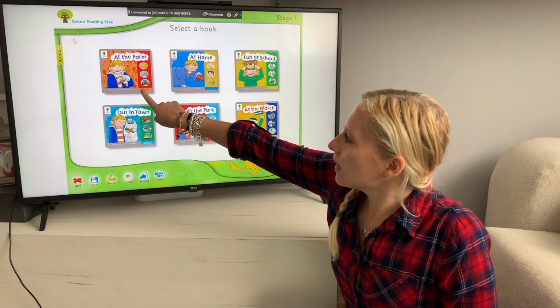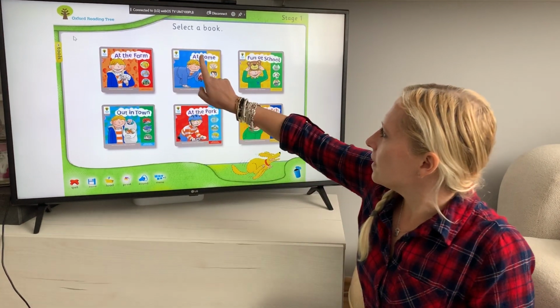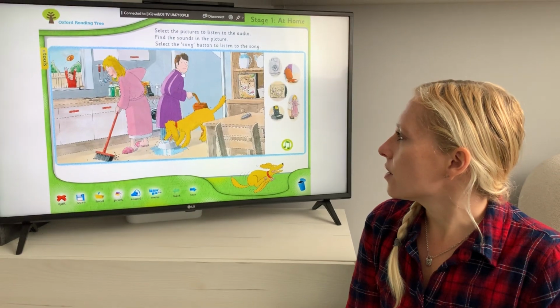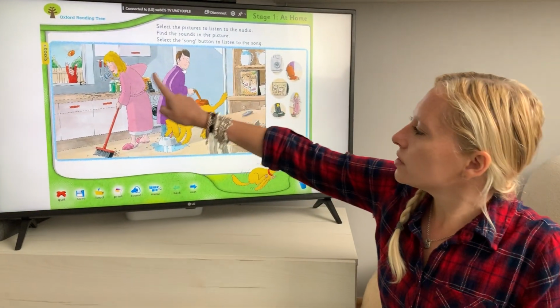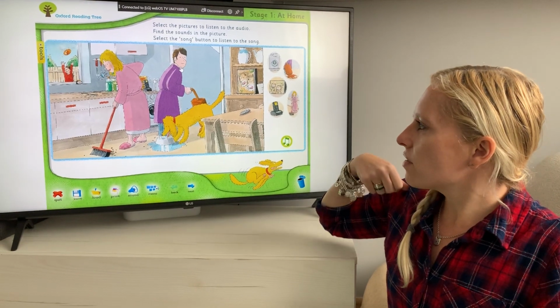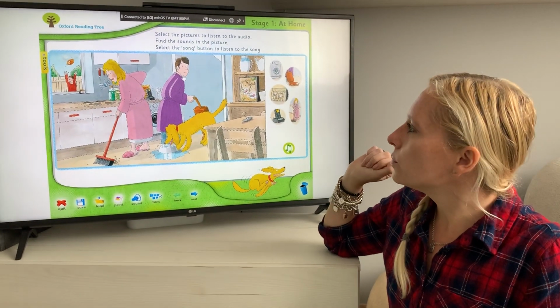So we've already done at the farm, and now we're gonna do at home. So let's take a look at our story. Have a look in the picture. Who can we see in the picture? Have a think for a second and look at who we can see.